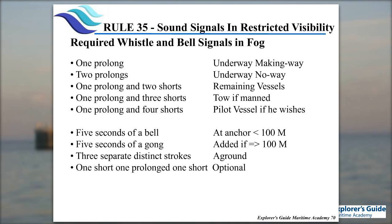In the fog, around a bend, leaving a dock, any place I cannot see you, it must start with a prolong. It's that simple. A prolong tells me, again, it's something that's going to carry in the fog longer distances. So 1 prolong underway, making way, 2 prolongs underway, not making way. Prolong and 2 shorts, all our special boats. Prolong and 3, a manned tow. And when a pilot wants to be found, prolong and 4.